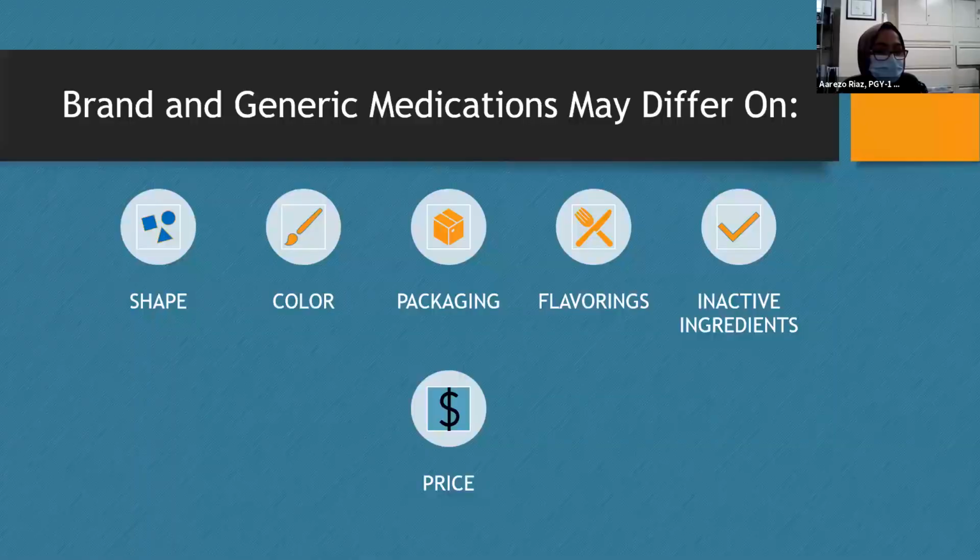So now we understand that. You might be asking yourselves, well, then how do I tell them apart? What makes them different? So that's a good question. Brand and generic medications might be different in their shape, their color, how they are packaged, as you already saw from the previous slides. Their flavors could be different. Their inactive ingredients may be different. And of course, their price is different.